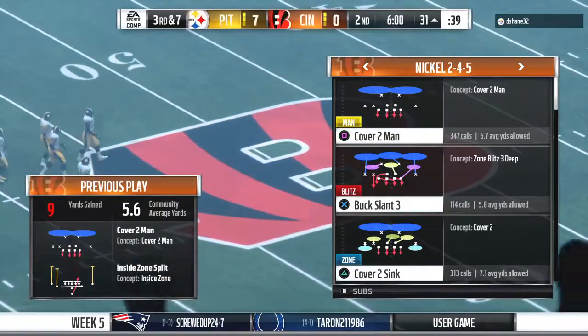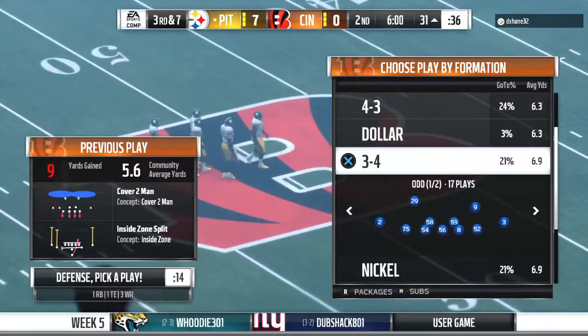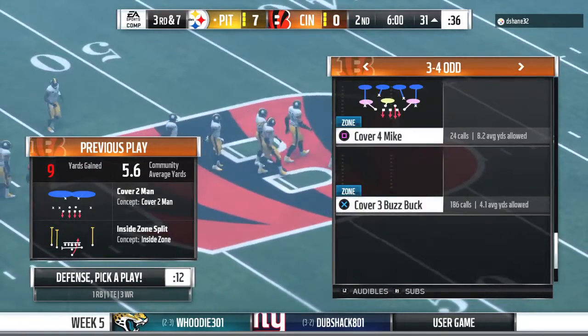Back with Charles Davis, Brandon Gaudin. It's Steeler football to begin quarter number 2. They'll need to convert a 3rd and 7, though, to start things out.